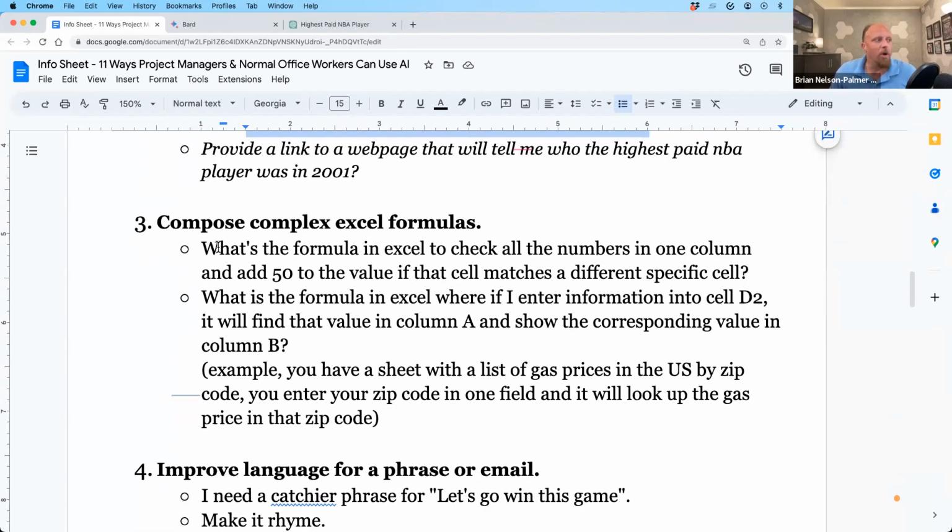Number 3, compose complex Excel formulas. I don't know about you, but when I get into Excel and I need to come up with the formula, I can't always remember the syntax for the formulas in Excel. And so you might have heard people talk about how coding is really helpful. It can help you write computer code. And that's great for people who write computer code. But for most normal office workers, the place where code kind of kicks in is in Excel. What is that formula? So here's a couple of examples that I had. One would be, what's the Excel, like this is an example.